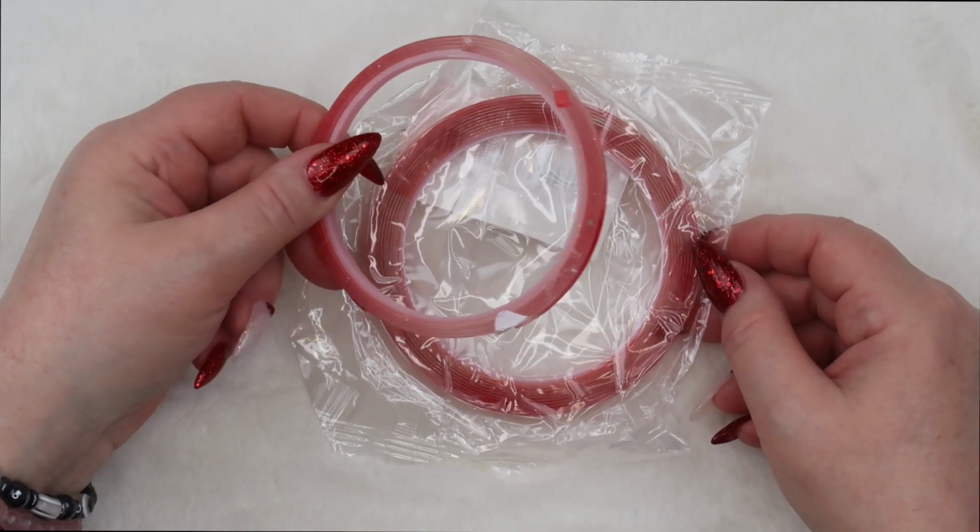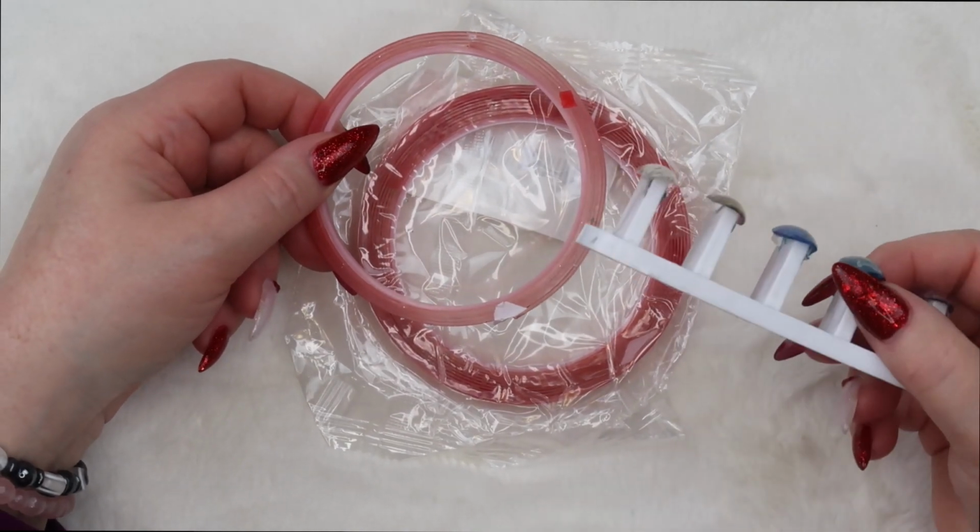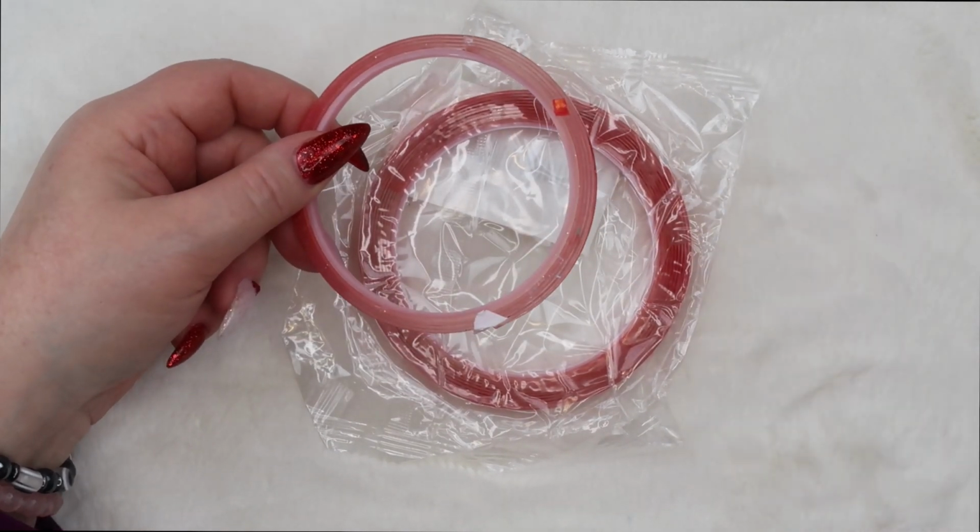The 2-sided sticky tape that I use when I'm using nail tips if I'm doing art, like you see here, and I think this was under $3.